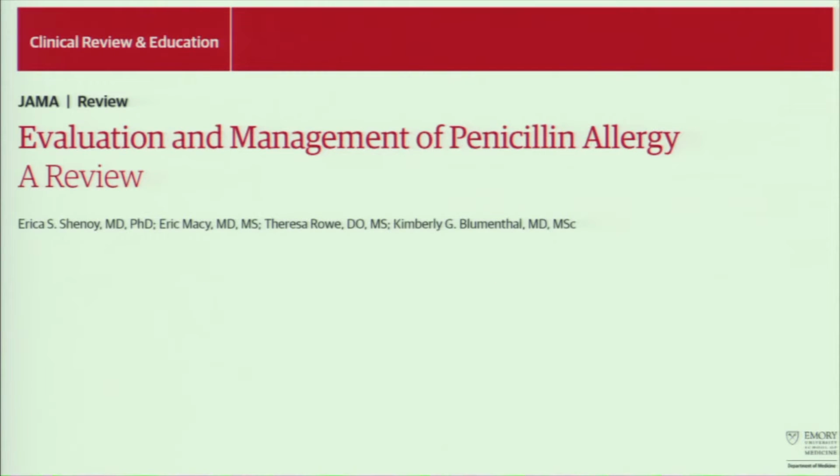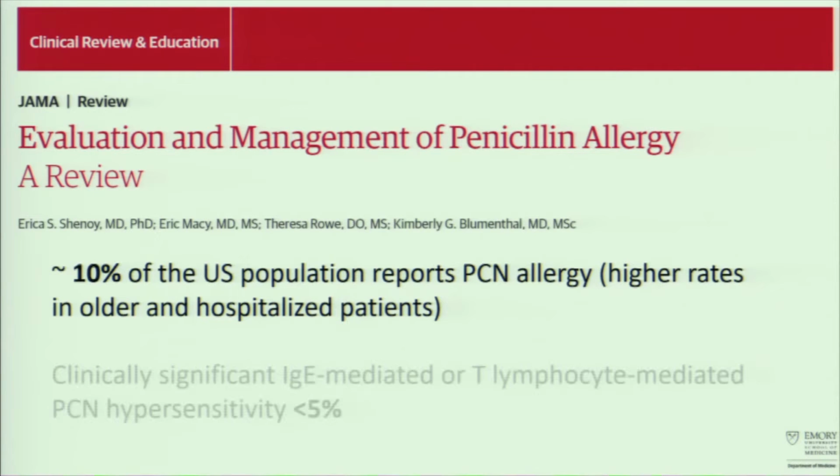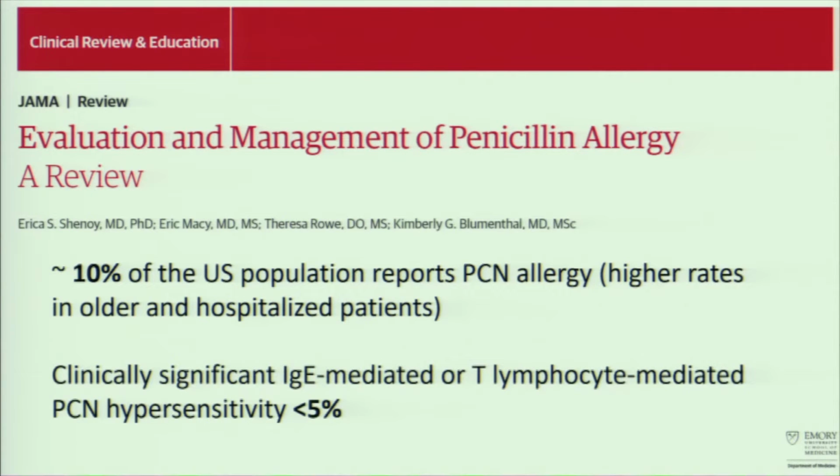So there's a lovely article that was just published in JAMA earlier this year on evaluation and management of penicillin allergy, and I would highly recommend this to all of you. Essentially what they say is 10% of hospitalized patients have a penicillin allergy, and it's even higher in our hospitalized patients and in our older patients. So we have a lot of patients who are receiving a lot of antibiotics, and a lot of them have allergies. What Marin is going to take us through is that clinically significant IgE-mediated or T-cell mediated penicillin hypersensitivity is low. So I will pass the torch to Marin.